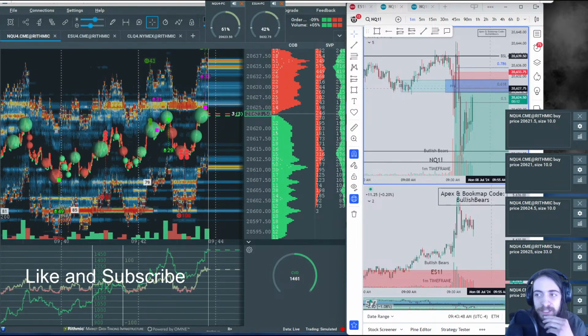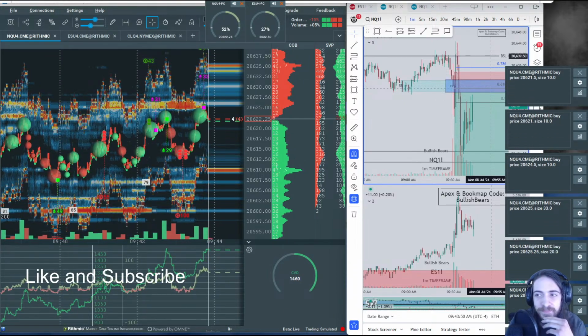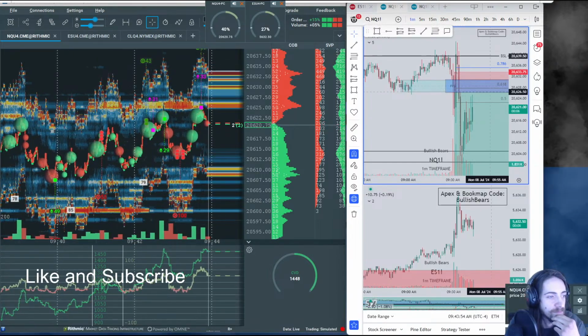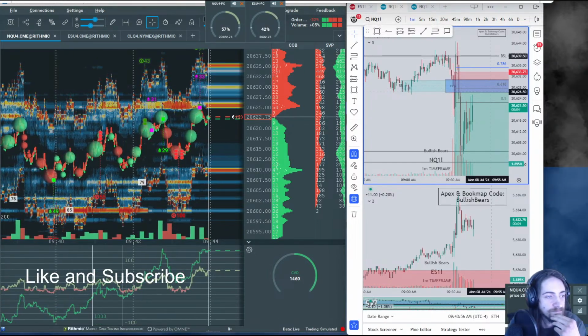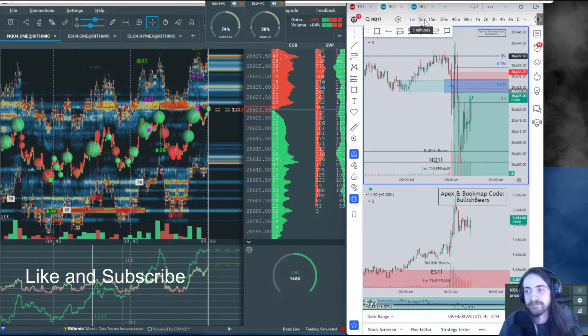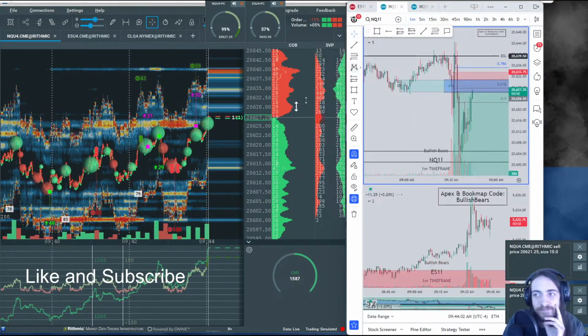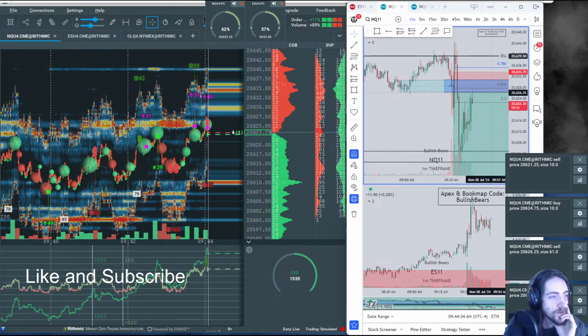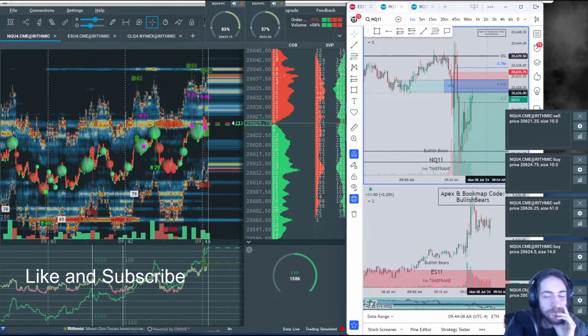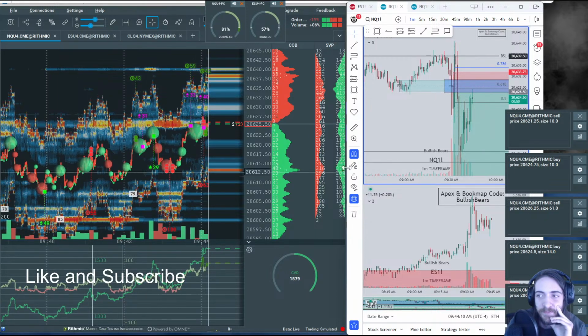But again, I don't want to miss my entry on this either. Remember, folks, we do not have any major news catalysts today other than the treasuries this afternoon. Powell starts speaking tomorrow, so this could very likely be a very small range day. Okay, I'm putting my entry right at that fair value gap.